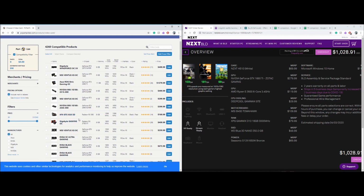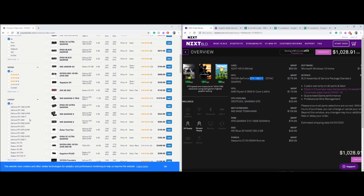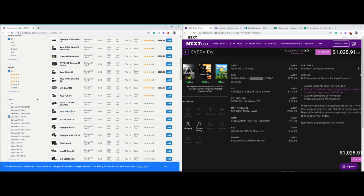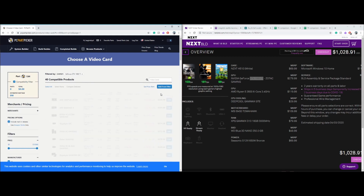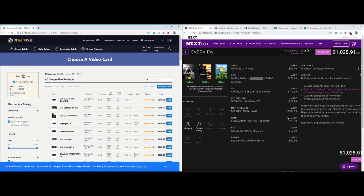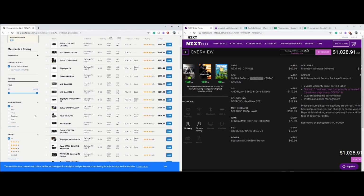So let's go. We have a, what's this, 1660 Ti. Wow. Okay, they have this one at $250. Okay, we want a minimum 1060 Ti, all right? What's the cheapest one? How do you source prices? Okay. $243 here for EVGA. I'm pretty sure we can get a better one.